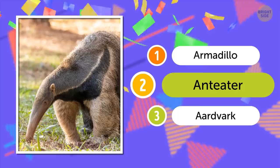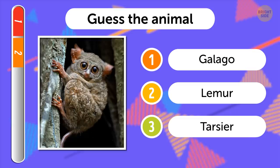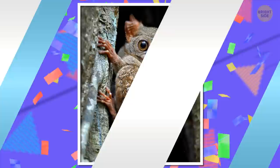That's an anteater. Ants aren't the only food on the diet of these creatures. Anteaters also eat fruits and bird eggs. Now, what do you think this animal is? A tarsier. They're some of the oldest primates on Earth. These creatures have been around for at least 55 million years. Now, they're going extinct. Do you know what this fish is?